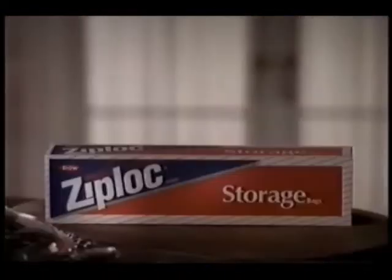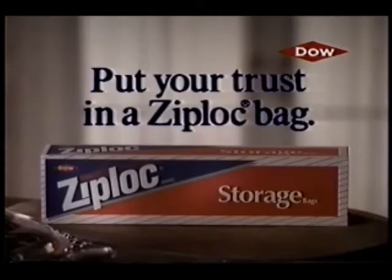Yay! I'm going to serve the Pomeroys the same pâté I had left over from the Phillips. Imagine if they ever found out. But thanks to my Ziploc storage bags, they'll never know. Put your trust in a Ziploc bag.